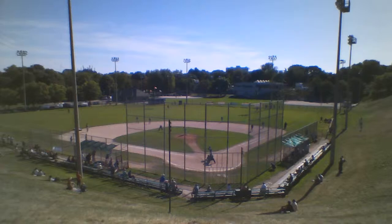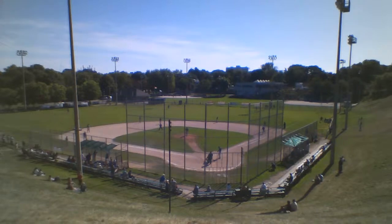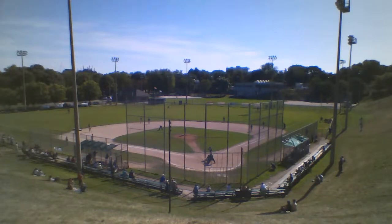Salazzo's the third baseman today. Didn't play last Sunday. Pitches in there for a strike, 1-1. Stands at 6'3", 230 pounds from Mississauga, Ontario. Facing Cameron. The pitch. Upstairs for a ball. 2 balls and 1 strike to Salazzo.